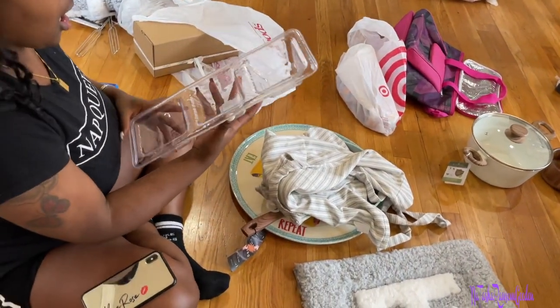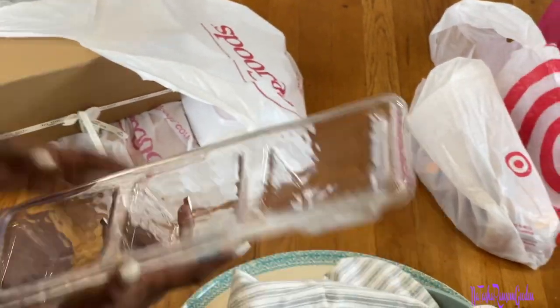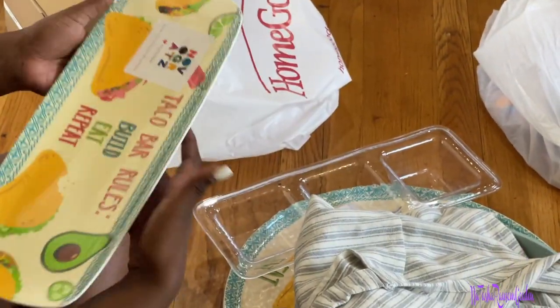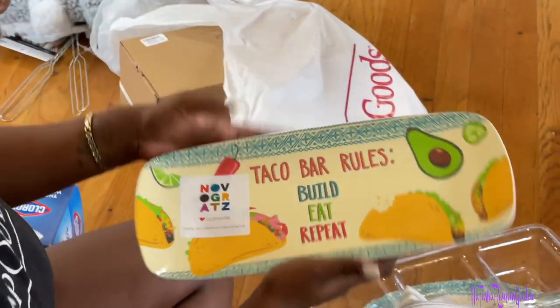And then this is part of taco night. We can put like sour cream, lettuce, cheese, whatever, chips, salsa. Maybe we should have got two of those. We probably should have. And then it has a tray that says taco bar rules: build, eat, repeat.